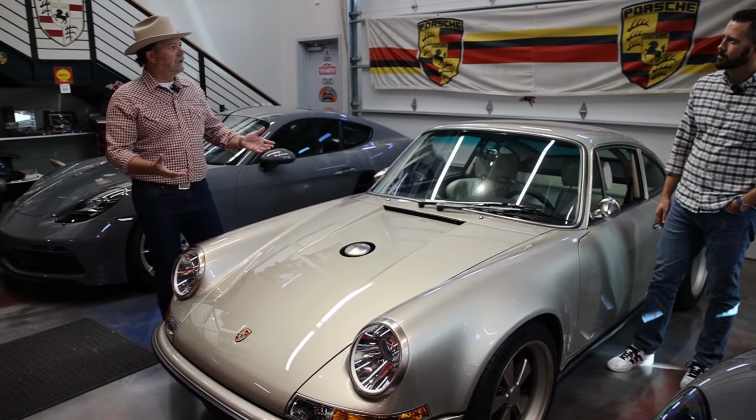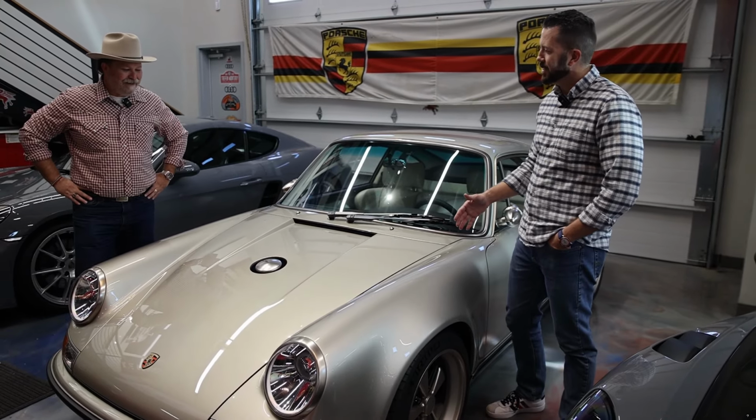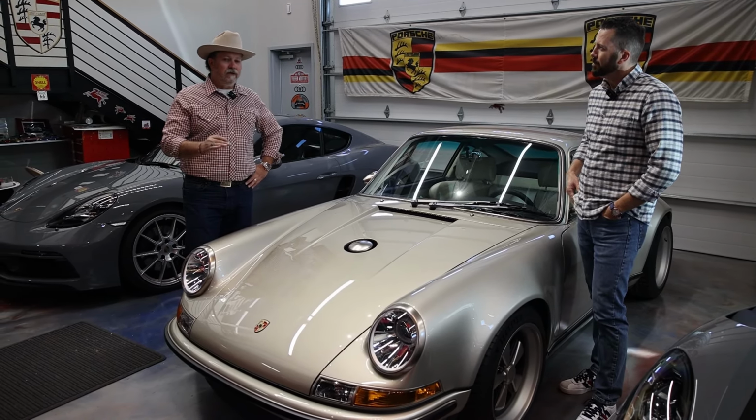So let's talk about some of the details on this incredible car. First, the amazing color. Yeah, absolutely. So this is Old Man Tan. That is the official name of it. It is not Old Man Tan. This is actually a Singer color they created called Dom Perignon.